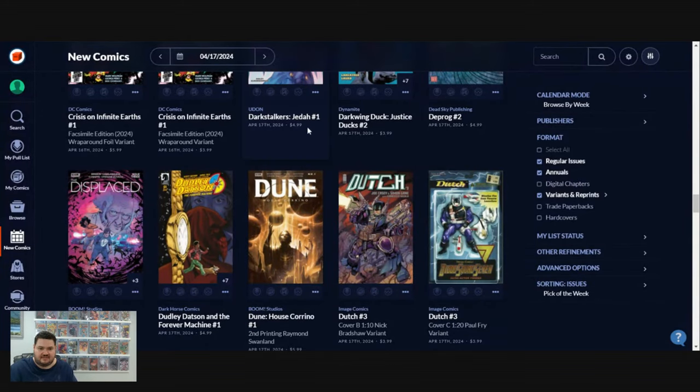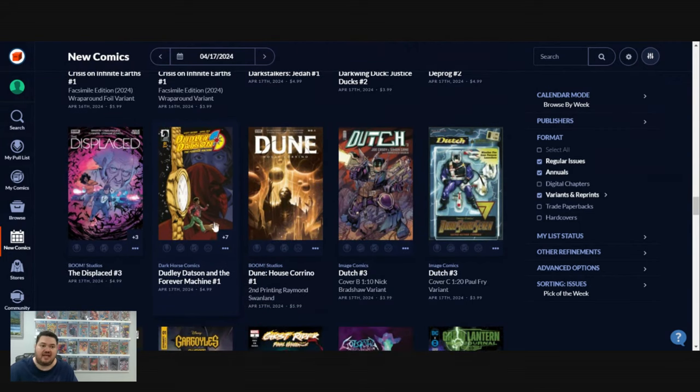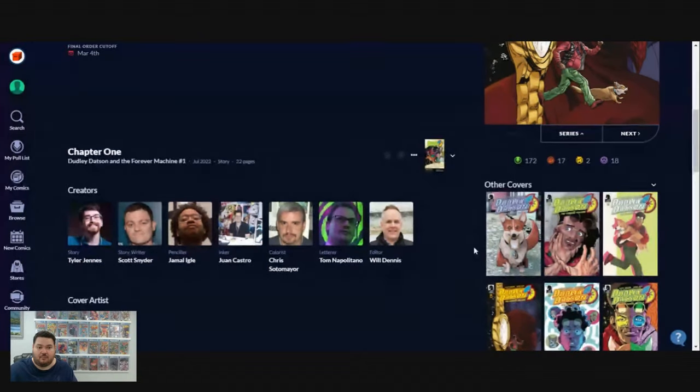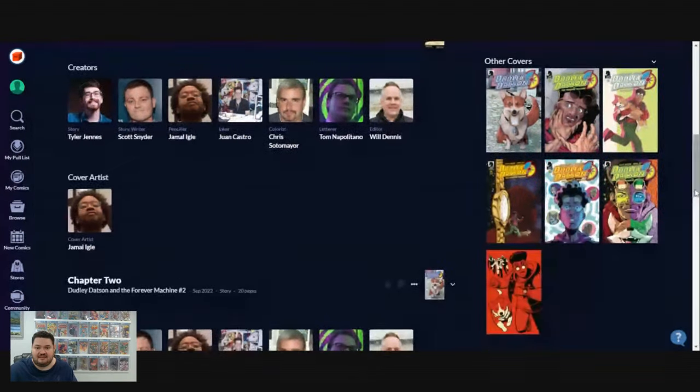I'm not familiar with this other stuff, but I am familiar with Dudley Dotson and the Forever Machine. This was a Comixology book. Now it's being produced by Dark Horse. It is Scott Snyder with Jamal Igel. It's super freaking cool. I highly recommend. Like, what a creative team we've got on it.